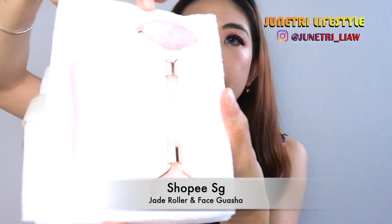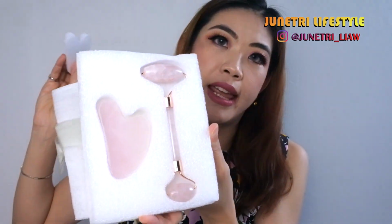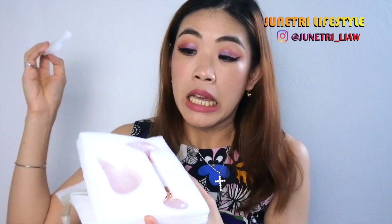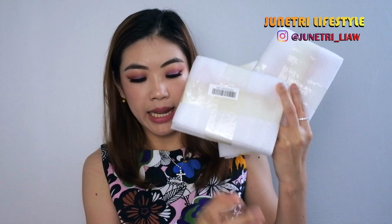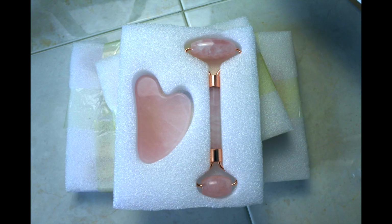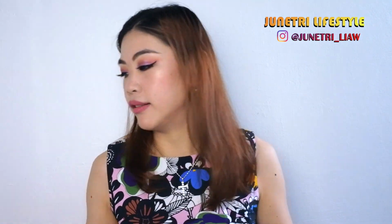So right here, as you can see, this is the jade roller and this is the pink gua sha. I'm really loving them. I use them every morning and every night on my face, and it's been the nicest thing ever during this circuit breaker period to have my self-care. And like I mentioned, I got four of them to give to my friends and my family. I'm not even kidding, it's just that good. If you haven't tried them out, really, really try them out.